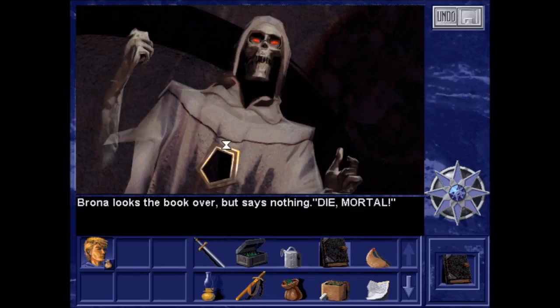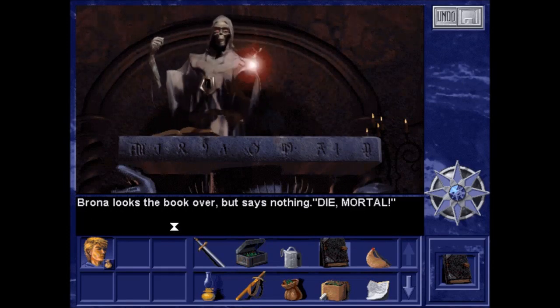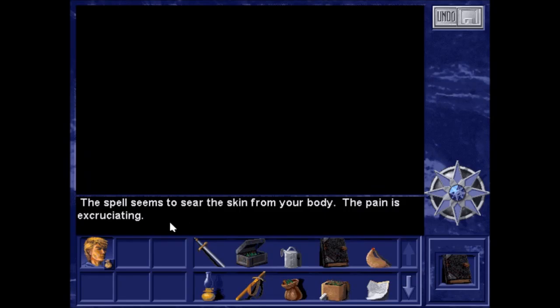Let's try that. Give the book to Brona. Brona looks the book over, but says nothing. Die, mortal! The spell seems to sear the skin of your body. The pain is excruciating. Yeah. It's broken now.